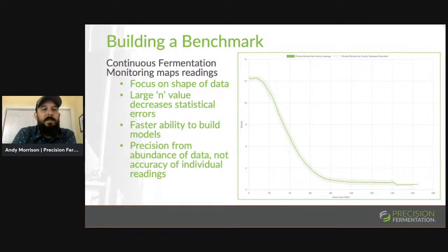So what we do is use this idea of continuous fermentation monitoring to look at the shape of the data, and less at what a single data point is and where it's at at a single moment in time. It's about what this continuous flow of data looks like. And because we have so much of it, we can minimize statistical error in measurements. We've got small, low standard deviations in measurement, which means really good modeling and means precision is coming from that abundance of data, not from this intense need for accuracy on any individual reading.